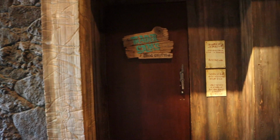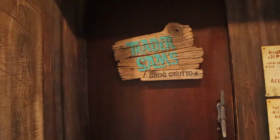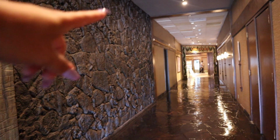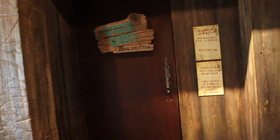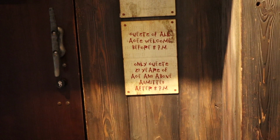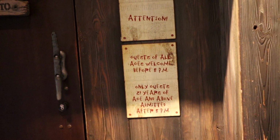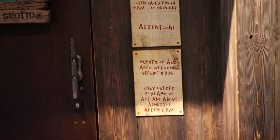So we just came back from walking around outside and we came across Trader Sam's Grotto, and it's cool. It's hidden. Here's this hallway, there's Captain Cook's, and you come down this hallway, here's the grotto, and then you go outside. But the door is hidden, and I guess it's a bar because it says after 8 o'clock, guests who are 21 and up can come inside. All guests are allowed to come in before 8 p.m. and it opens at 3. So that's really cool.